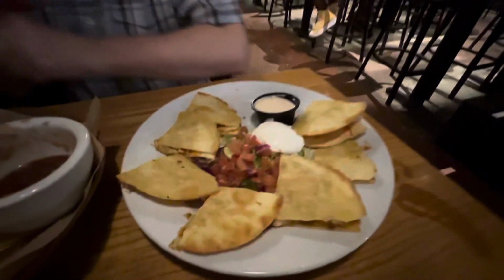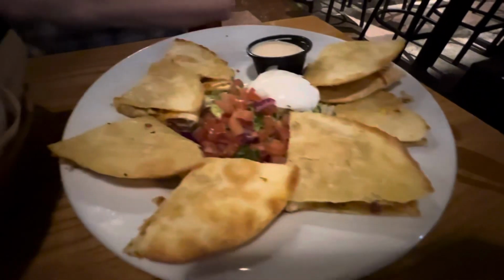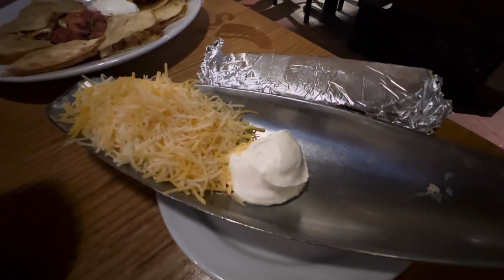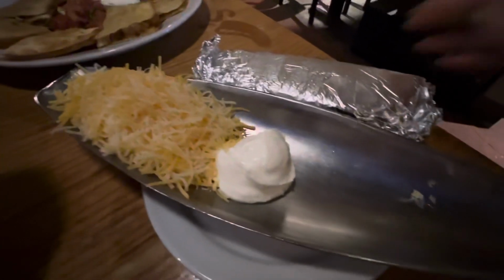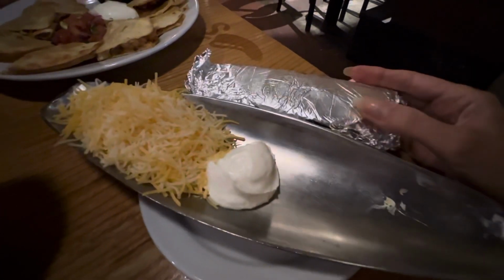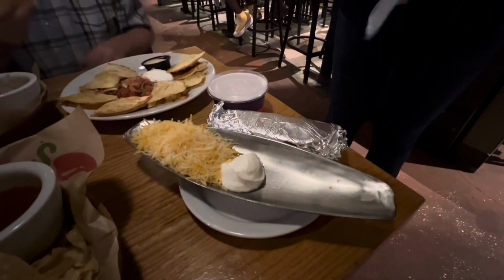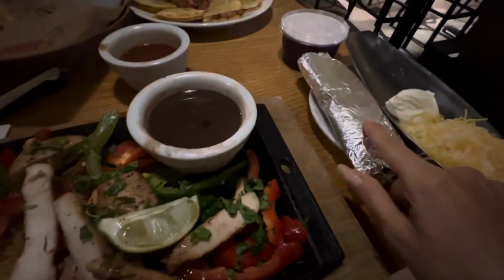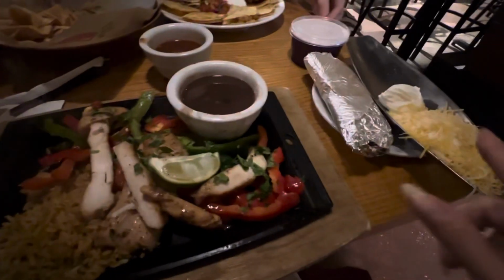Okay, so we have some mains. Adam has quesadillas, the chicken ones, and I have fajita, but I'm supposed to do it myself. Yep. I'm a little bit confused here. What am I supposed to do with it, honestly? I'll help you with the chips if you like. My fajitas arrived, that's it. So I'm supposed to wrap it myself. So I'm gonna put this, and some cheese.